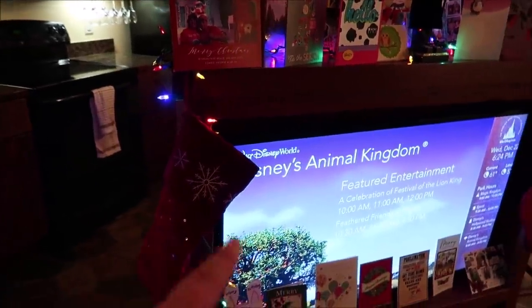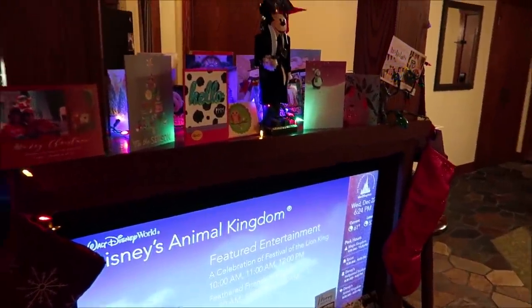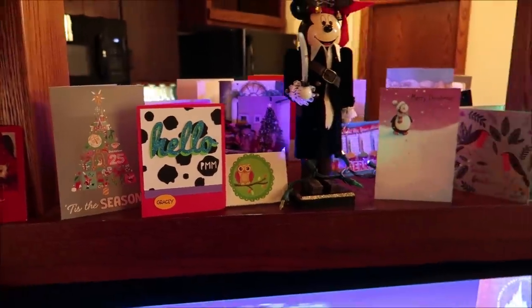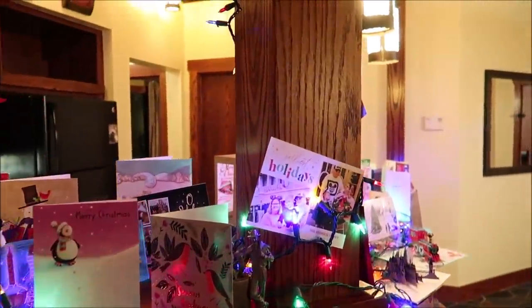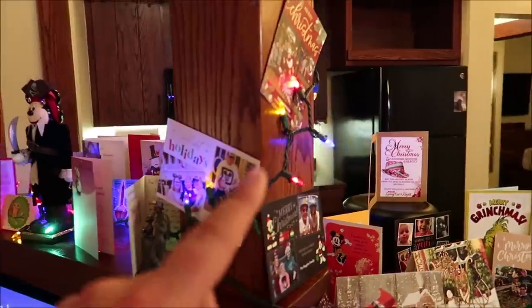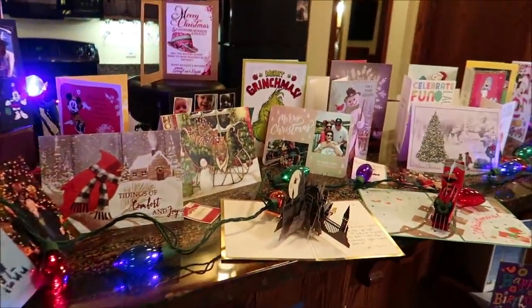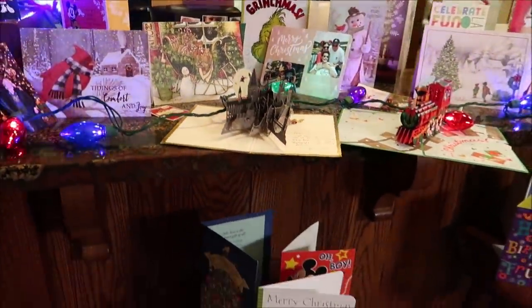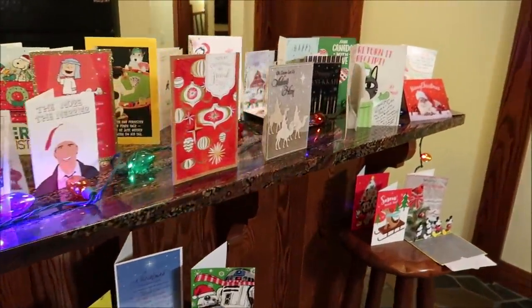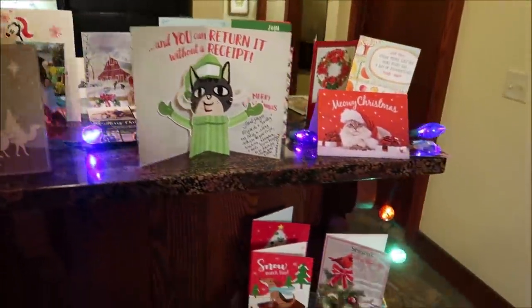I also bought two stockings, one for me and one for Gracie Girl. And speaking of Gracie Girl, look at this card right here. That is so awesome. Seriously, some of these are just so amazing and I love it. I love it so much. I tried putting some more on this side and then we got some more over here. I even used the bar stools too. So I'm definitely trying to get as much as I could in there.